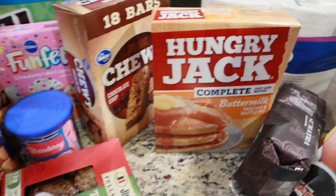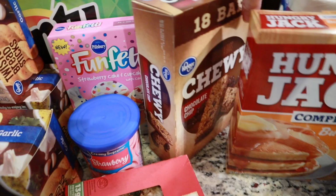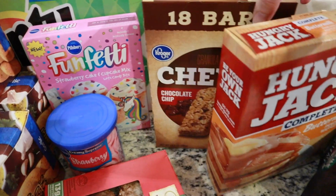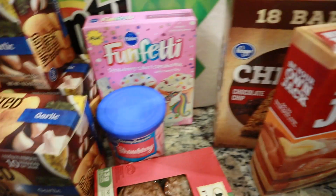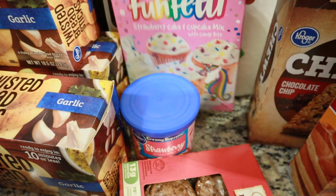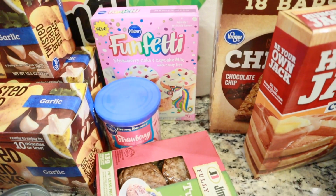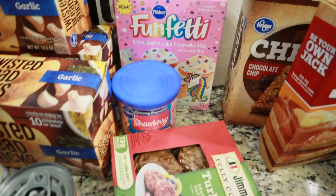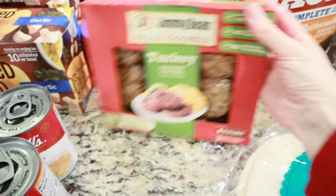So I did break down and buy the Hungry Jack from Kroger. I also picked up some granola bars, and these are Kroger brand, and they taste good. My kids love them. I got some Funfetti cake mix. I'm going to put together some little goodie bags for my kids for Valentine's Day and make them some treats. And also some turkey sausage.